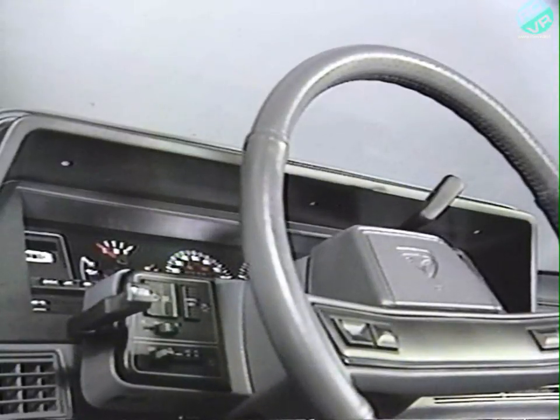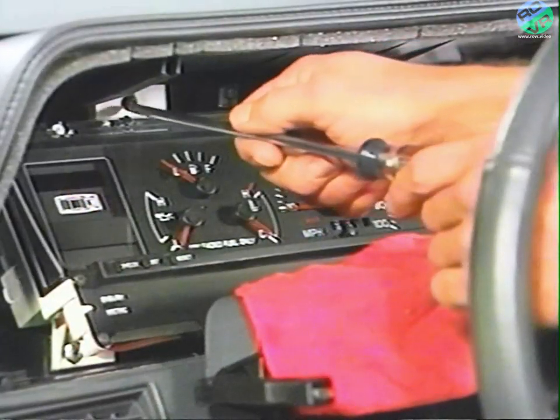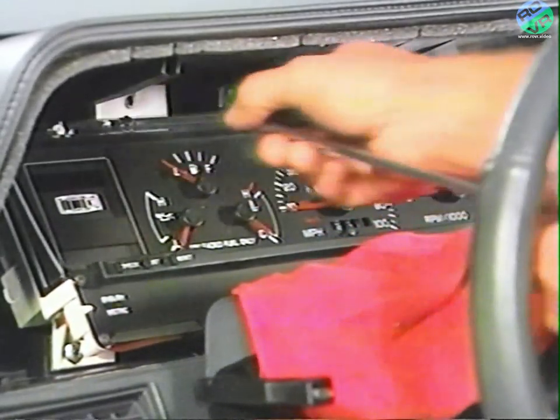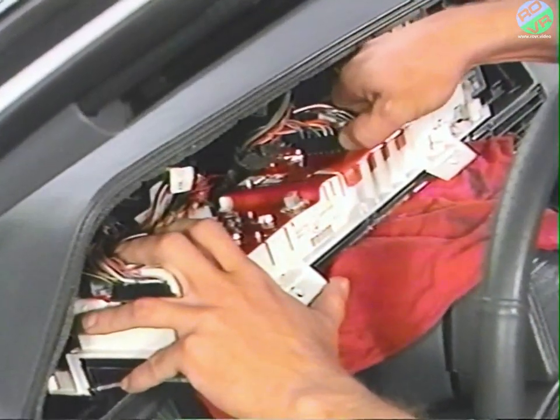Again, this short procedure only applies to 1988 and 89 models, and the rest of the procedure is the same for all models. Remove the instrument panel bezel. The bezel is attached to the instrument panel with three screws located along the top of the bezel. Put a rag over the steering column so it doesn't get scratched, and remove the four instrument cluster screws holding the cluster to the dash. Then, tilt the cluster forward and disconnect the electrical connectors from the cluster.